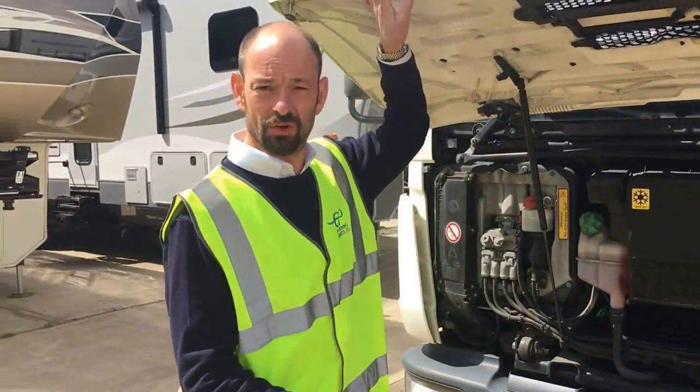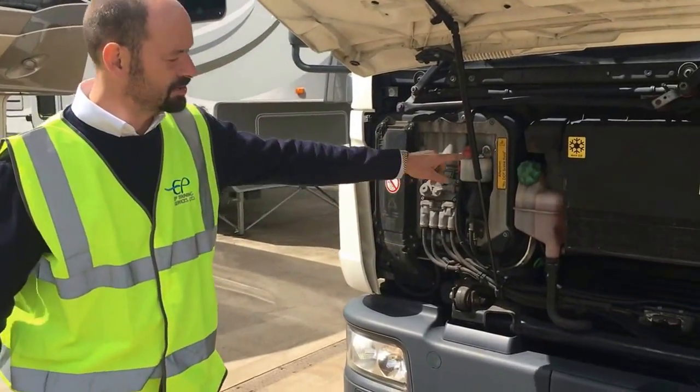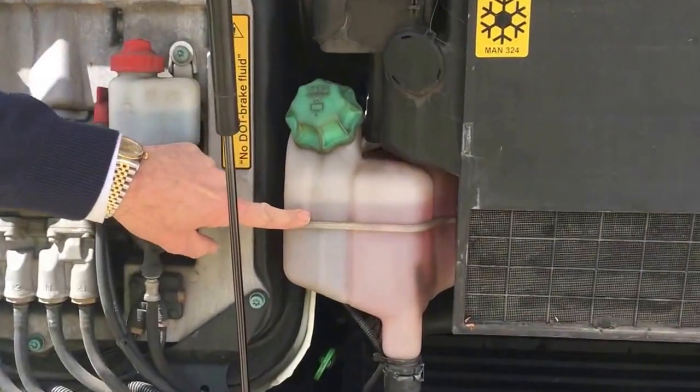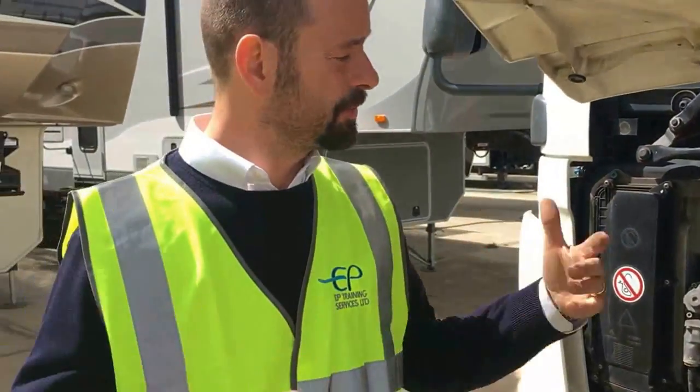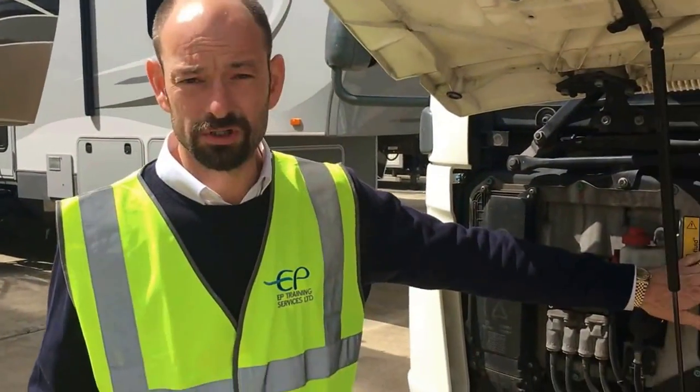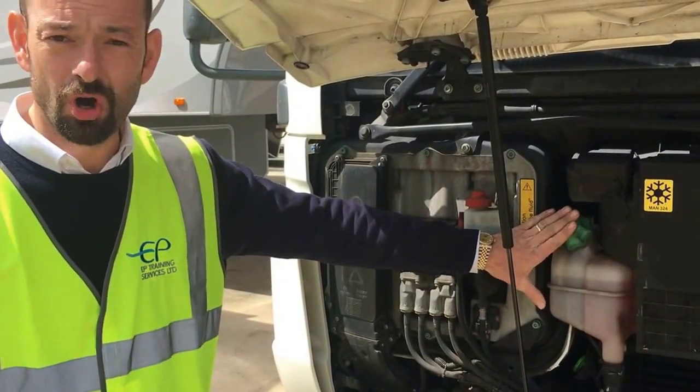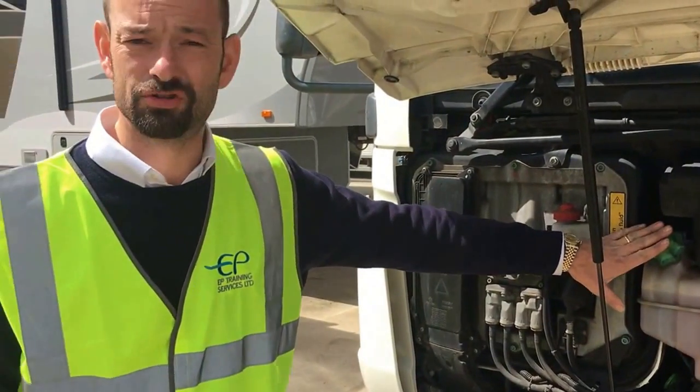So again, on the front of this vehicle, I'm going to lift up the hatch. Here's our coolant here, and for us, we don't have a maximum, we just have a minimum. If you do need to put some coolant in, we're going to do it here. Obviously ensure the vehicle is cool, it's not hot, before you start unscrewing that.